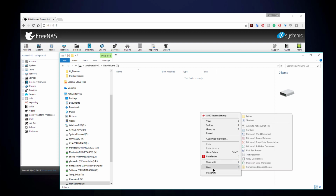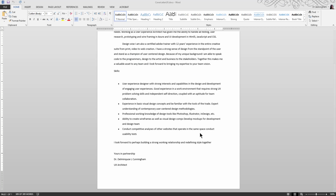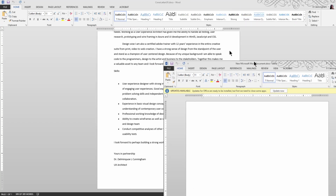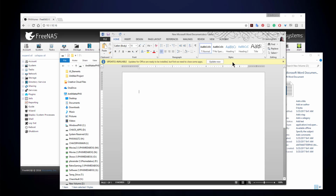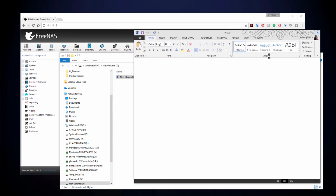I could come in here and let's make a new file on this drive. So I'll make a new Word document. And there's my brand new Word document. I can open it up, and you can see Word opens up for it. Let's close the other stuff down. But you can see that Word does open up for it, and everything is there.